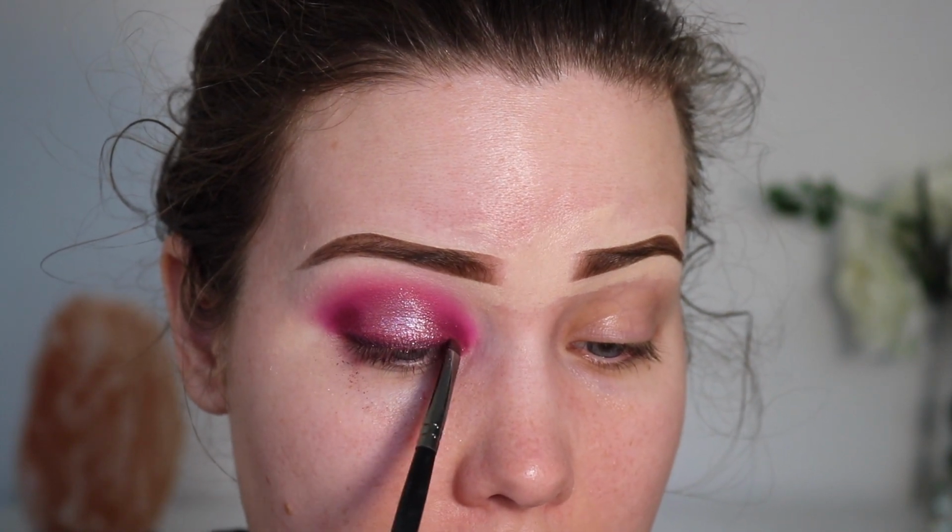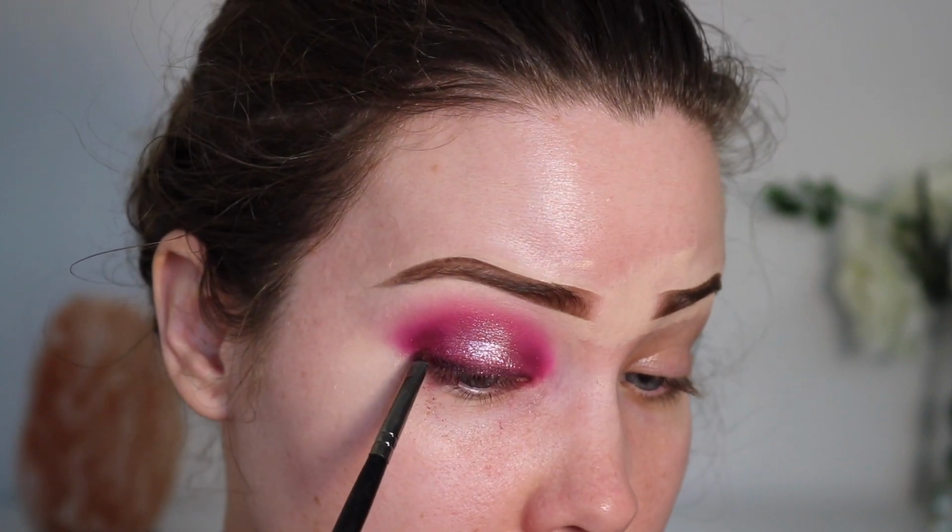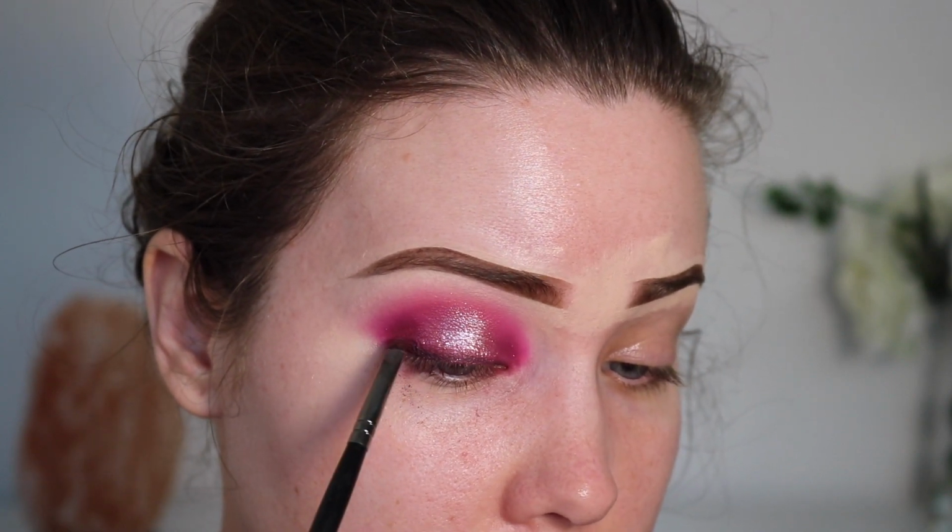I'm also going to take this and kind of feather it into the inner and outer corner, just a smidge, just to kind of tie in the entire look.